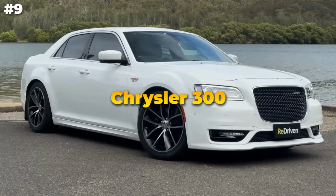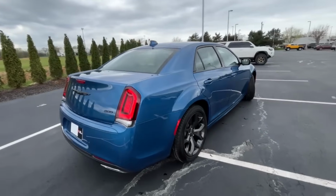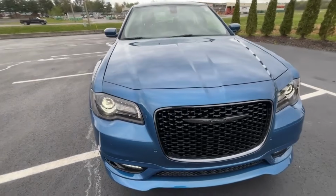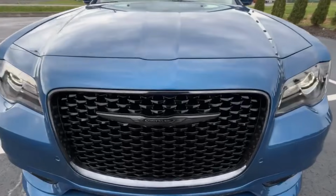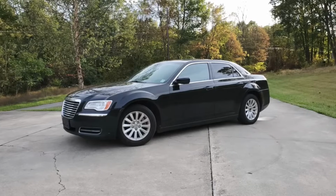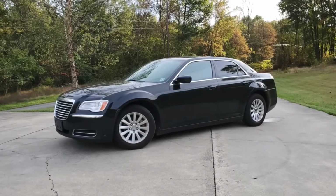Number 9. Chrysler 300. The Chrysler 300 made waves with its bold design, reminiscent of luxury European sedans, earning it nicknames like the poor man's Bentley. Its spacious interior and powerful engine options appealed to many. However, the 300's reliability has been a point of contention.